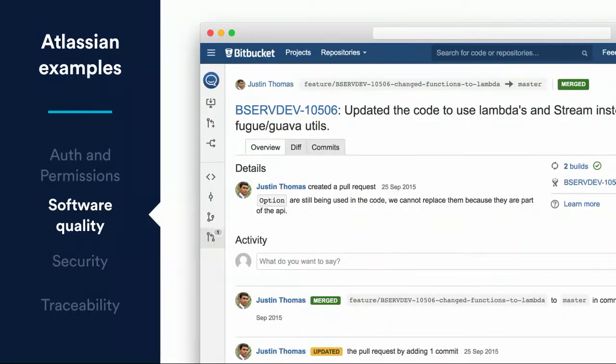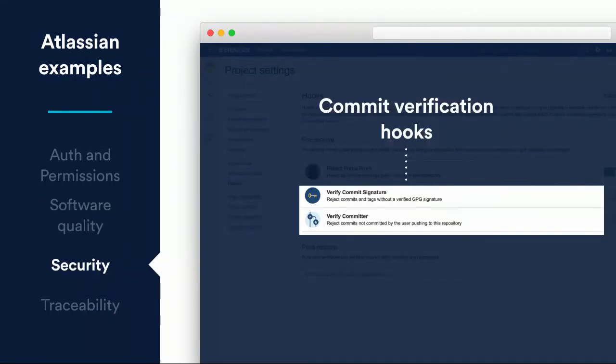Software quality is extremely important for delivering a successful product. So every change to important branches like master, feature, or bug fix must go through a strict code review process. This is done via pull request, and we also have a lot of automated tests to provide enough test coverage. Our approach to security is by setting up guardrails. So recently, we have introduced features like commit verification and GPG signed commits to make sure commits are pushed by actual authors.